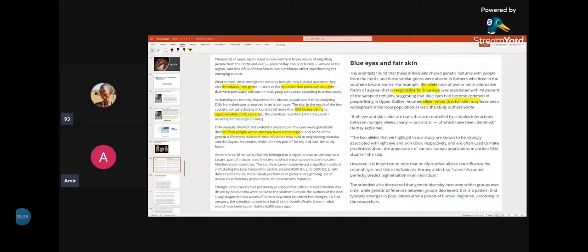Another allele hinted that fair skin may have been widespread in the local population as well. Oh, wow. That's right. So prior to Abraham coming in, they're getting blue eyes and fair skin there. Both eye and skin color are traits that are controlled by complex interactions between multiple alleles, many, but not all, of which have been identified. Okay. All right, and they quote the guy talking about that. So let me keep moving.